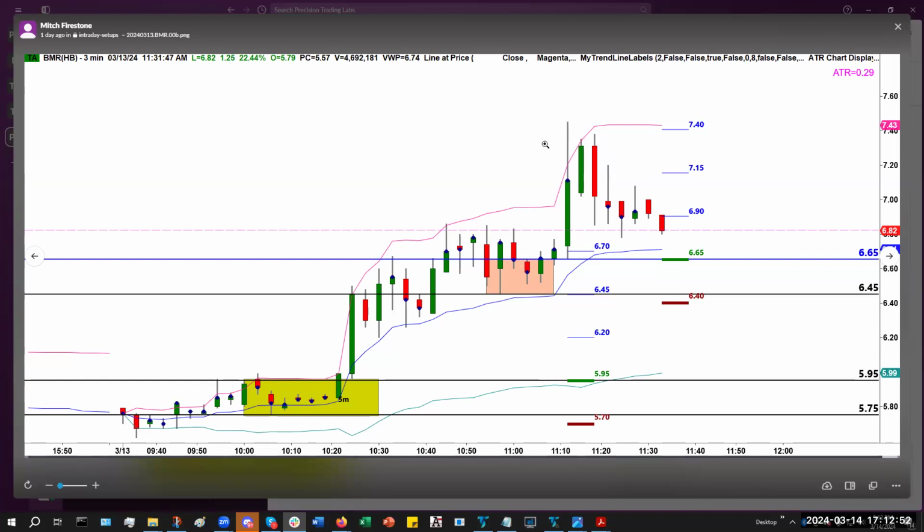Why don't you just trade this up move here? Well, this just in. It's very clear in the rearview mirror that there was this up move. I had no idea that this up move was going to happen. I knew that this had happened here, but I had no idea that this was going to happen. So if you say, well, why don't you just trade that? Well, I didn't know this was going to happen.